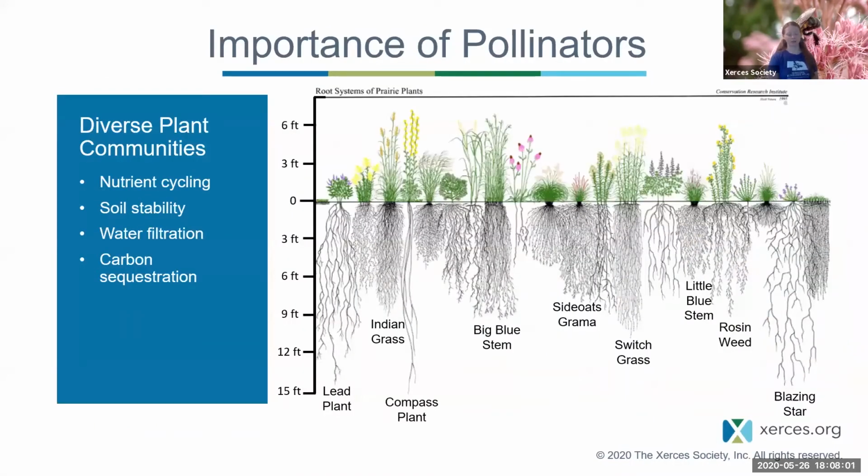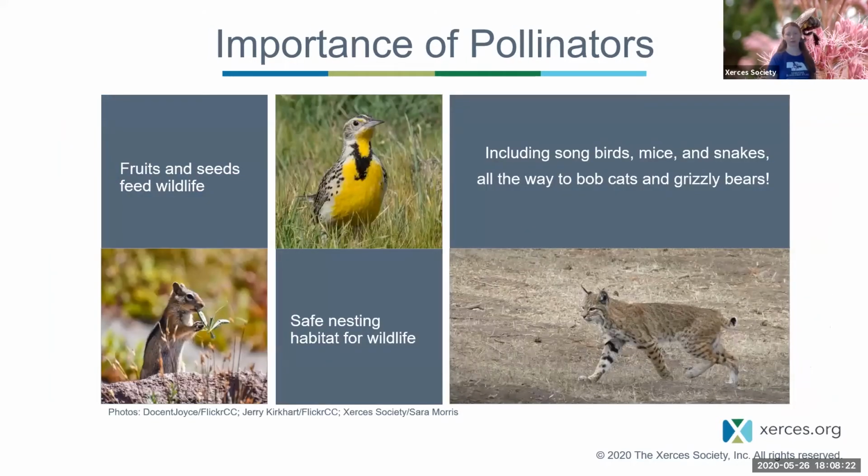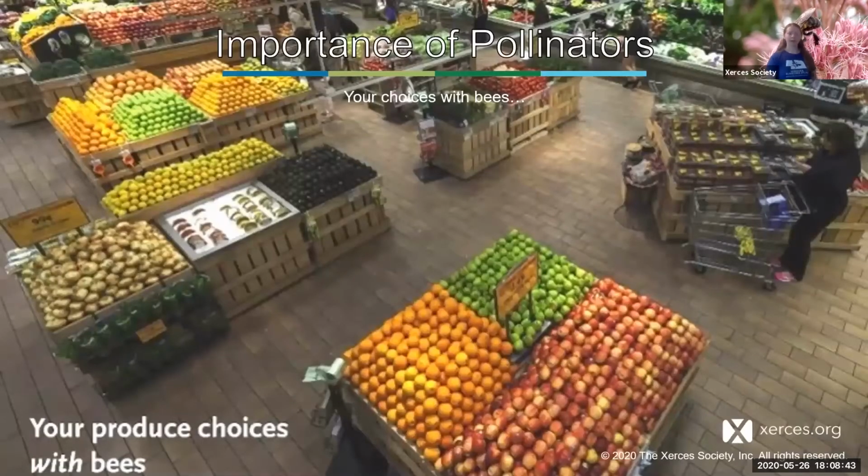And so having a diversity of plants on the landscape makes for a really healthy ecosystem, right? Because the roots are helping with nutrient cycling in the soil, they're creating stable soil, they help with water filtration, and then the leaves themselves are helping to sequester carbon. But not only are they doing all of these physical things, they're also helping feed many of our species of wildlife, and that can be some of the songbirds, small mammals, all the way up to our larger mammals by feeding them with the seeds and the nuts and the fruits and the berries that these plants produce. And then the plants themselves are also helping provide a habitat for them to nest in. So not only do they help in our natural areas, but they also allow us to continue eating the beautiful diet that we've become accustomed to.